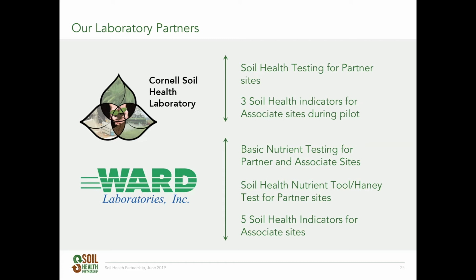It's been busy at the labs right now. Farmers have been having trouble getting into the fields for planting, which has been really hard for them for a number of reasons, but it's also presented challenges for soil sampling. So we really appreciate our laboratory partners and their continued work with us in this important process.